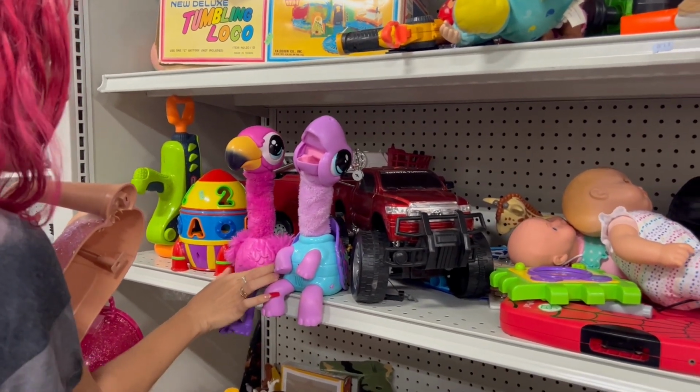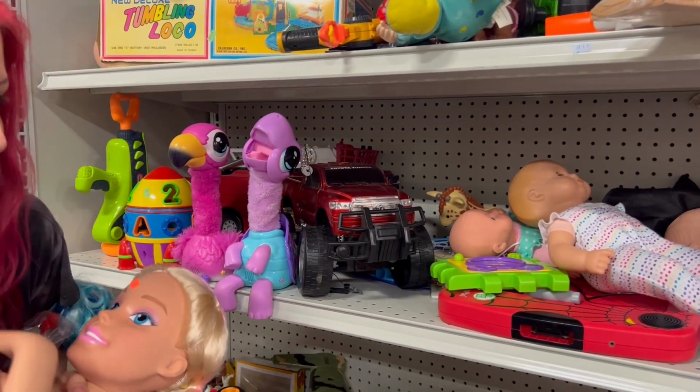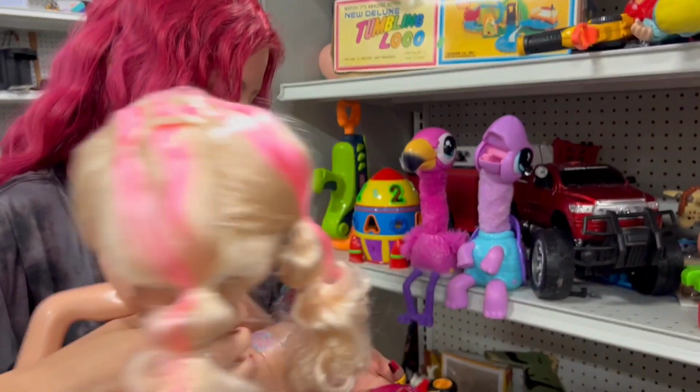So I had a lot of fun at this particular Goodwill, going through everything. I did end up getting the Skylar, and when I was walking out, I got an ET plush.